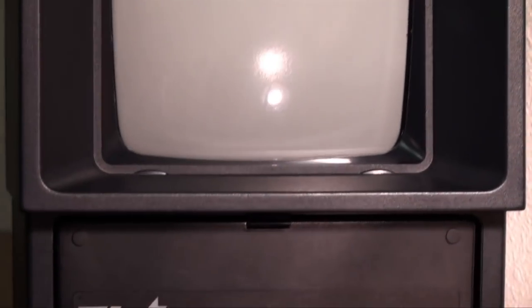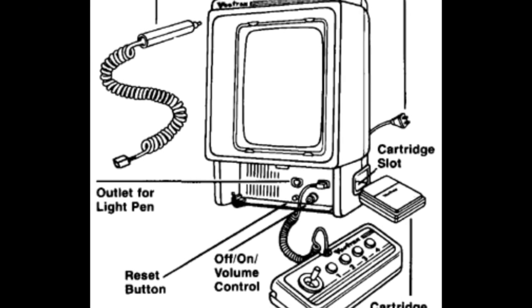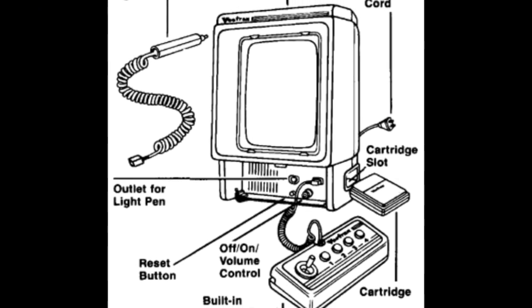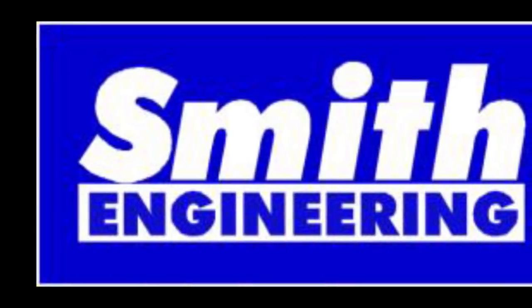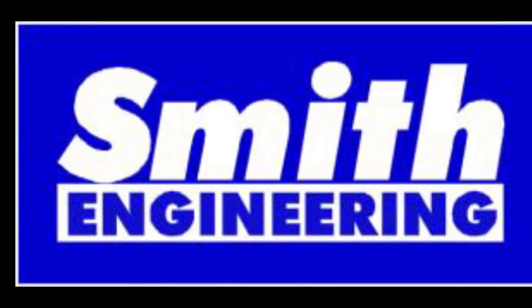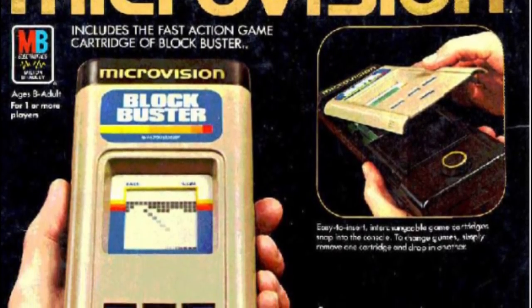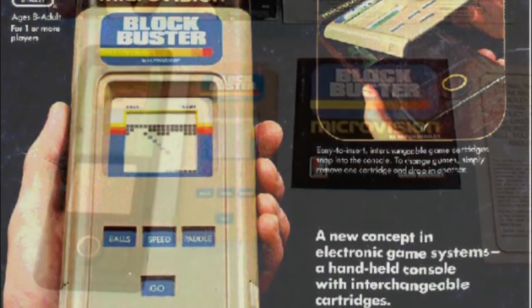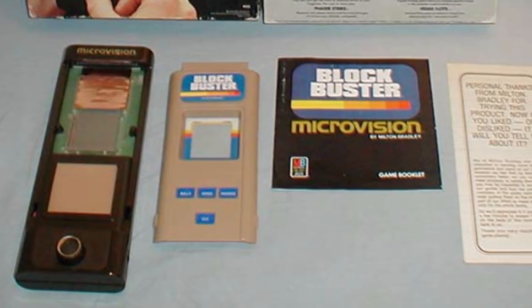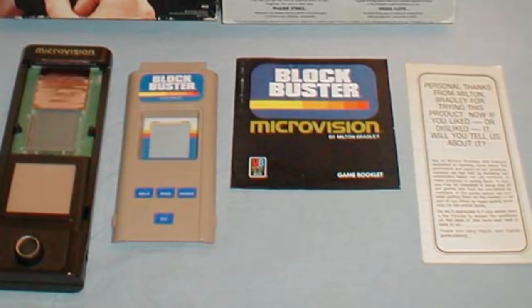This is a really cool system, and the technologies it had were groundbreaking at the time in the video game industry. And it all started with a big idea from a small company. The Vectrex began as an idea with Western Technologies, also known as Smith Engineering. This company was known for their Microvision handheld, the first handheld gaming system to use cartridges. It was revolutionary at the time, and the company wanted to expand further into the video game market.